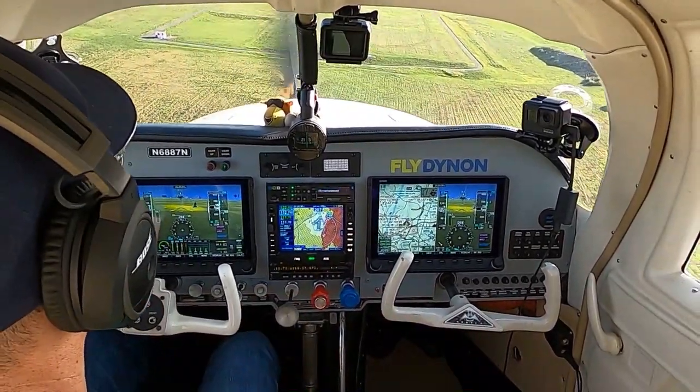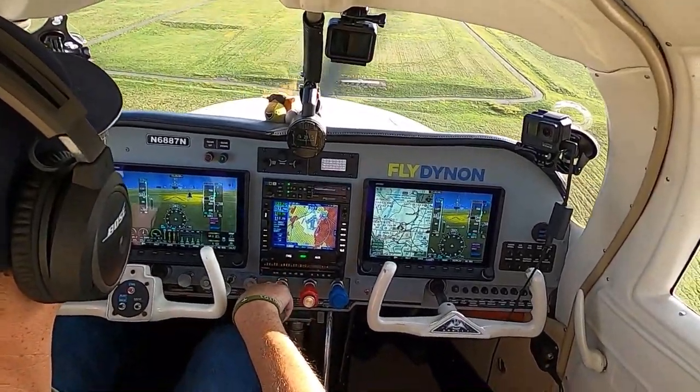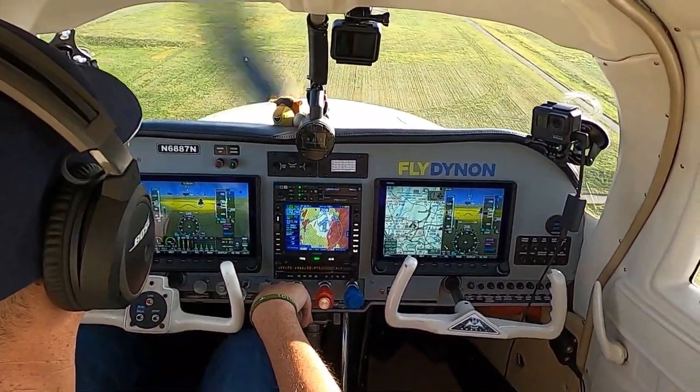Orange County, automated advisory, wind 130 at 10, for runway. Champ on a right base, 2-2, Orange County.